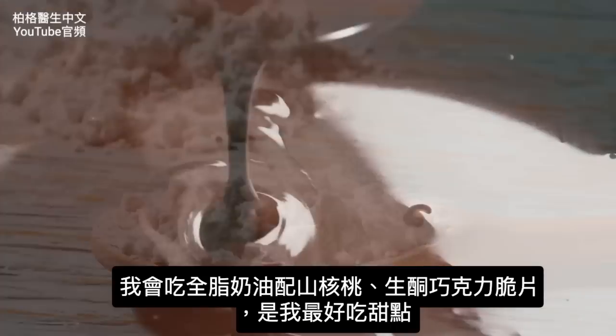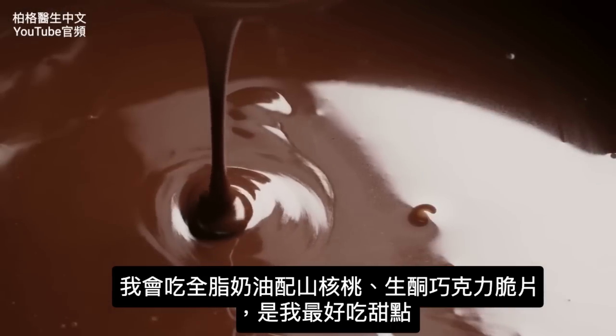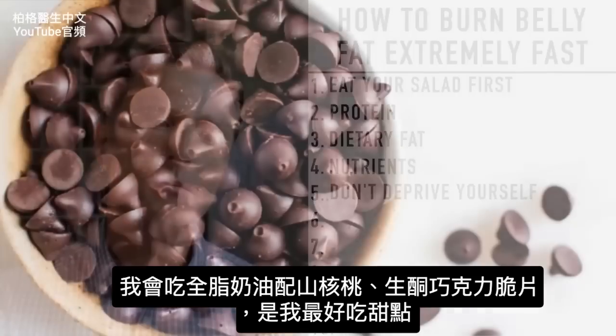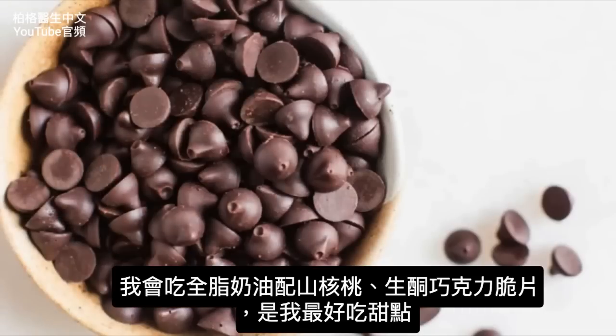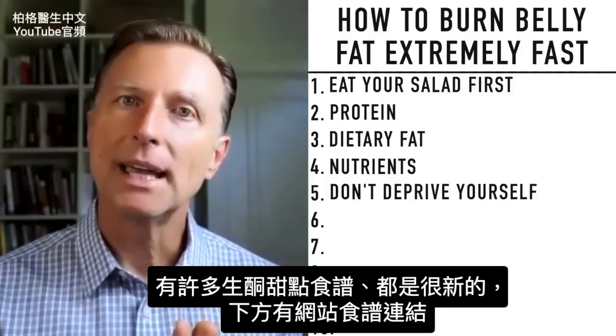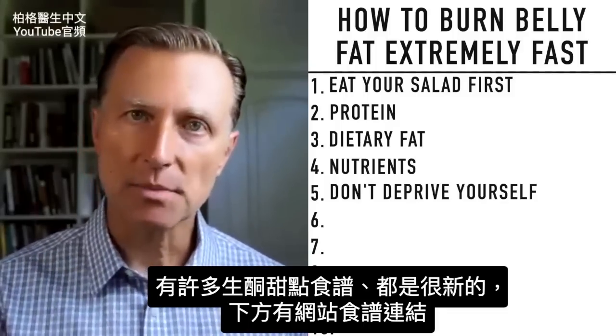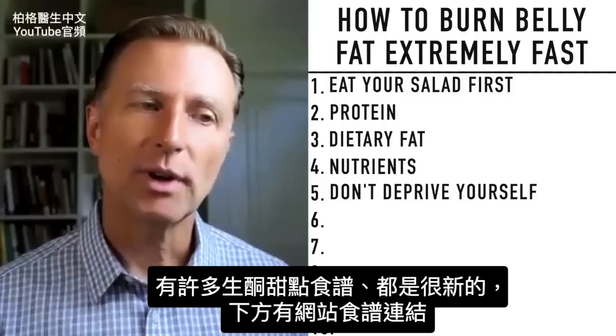So sometimes as a little dessert that keeps it really kind of pleasurable, I'll mix some whole cream with pecans and some keto-friendly chocolate chips. For me, that is the best dessert. But there are hundreds of different keto desserts that you can make, especially when you start out on this program, because it's all new and you want to get grooved in.